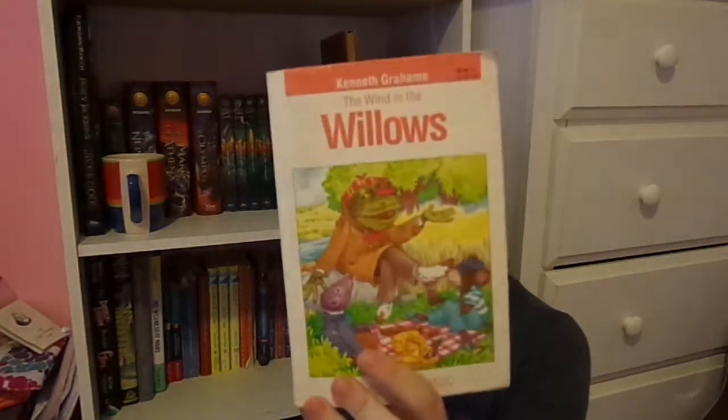Wind in the Willows. I have seen the PBS movie of this, but I hadn't actually read the book until literature class, and my mom bought it because I had to read it for literature, so she just bought it because she figured it'd be easier than getting it from the library, and I really did like it. It was a really cute book.